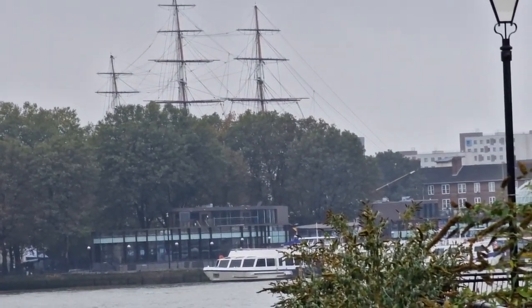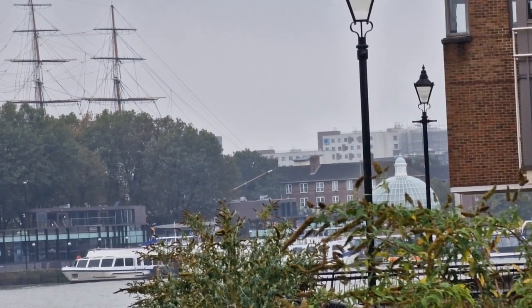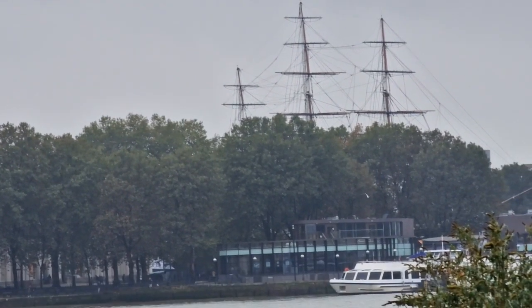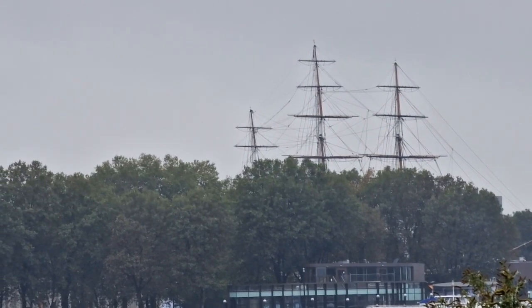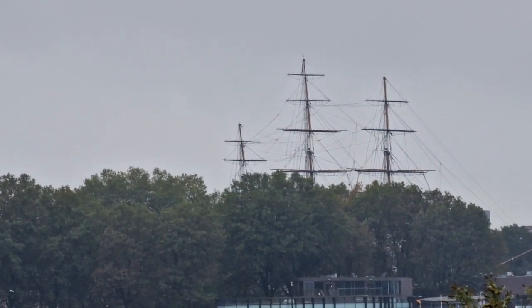There we are. Just to the dome of the Greenwich Foot Tunnel, and that's as far as we can see. So, something a little bit well known, the Cutty Sark. You can see the masts and that. Hope you're all finding this interesting. Join me back at Newcastle Dry Dock and then we'll be off into our pub.